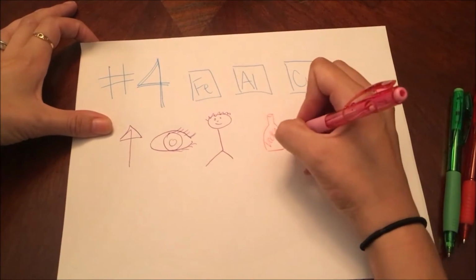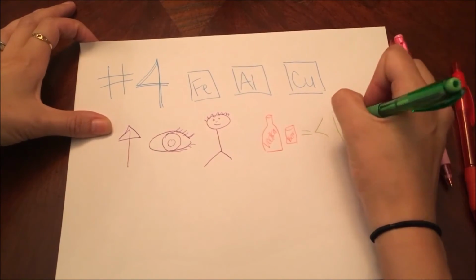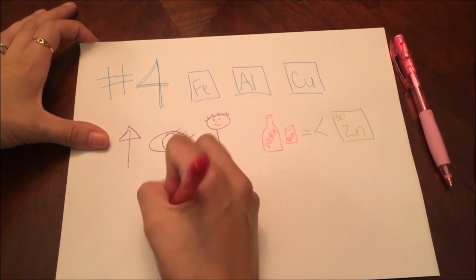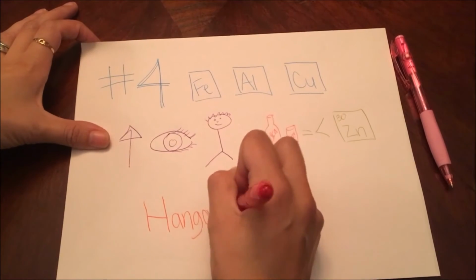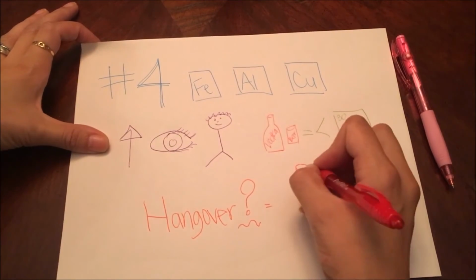Lastly, since alcohol inhibits your body's ability to absorb zinc, it can lead to a zinc deficiency, which we already determined to be a bad thing. This is typically seen in chronic alcoholics, though. However, it may help to cure your hangover if you take a multivitamin with zinc.